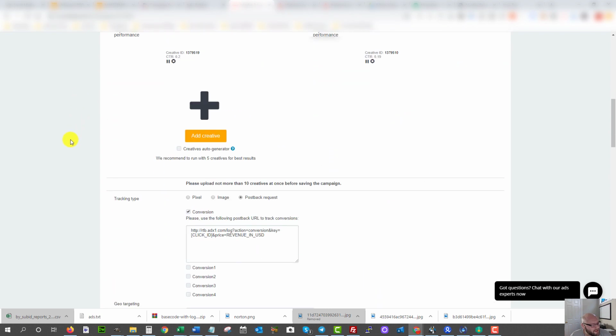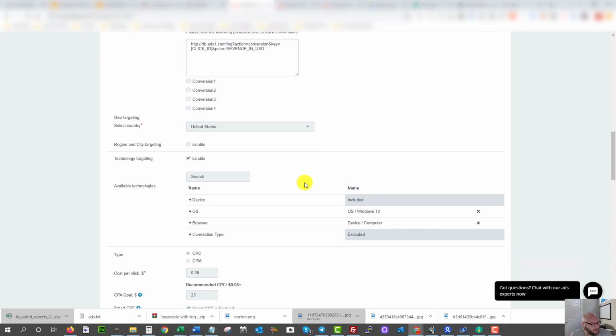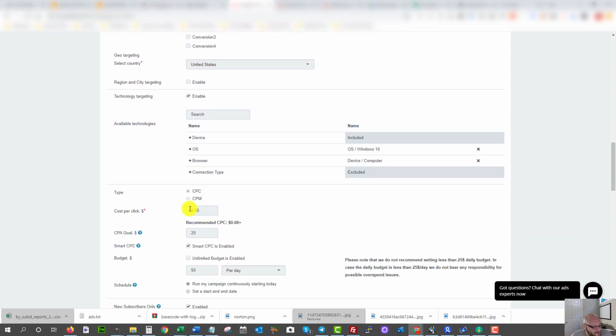Okay, so coming down here, you'll see that I focused on the operating system Windows 10. The device was computers only. Okay, cost per click on this is 6 cents. Recommended is 8. And I haven't even begun to scale this, okay? Just look at this, okay?